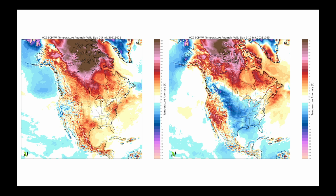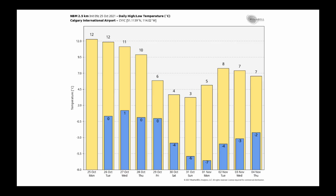Your temperatures, again, a bit mild in advance of the trough that's sitting off the west coast, but as that makes its way through, sneaks in off to the south, we're going to pull some cold air in on the backside of that. So temperatures a little on the mild side through the work week. Watch for those temperatures to trend downward across the region as we head through the weekend into early next week.